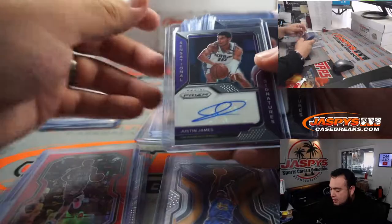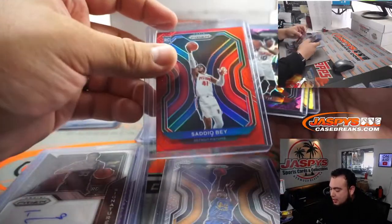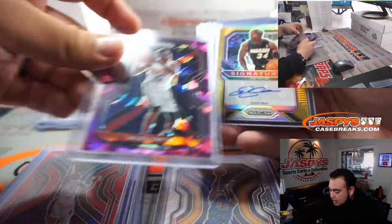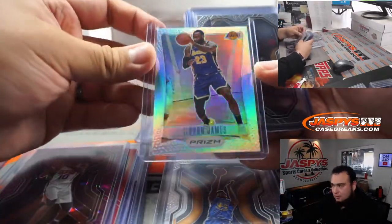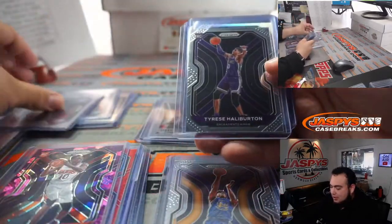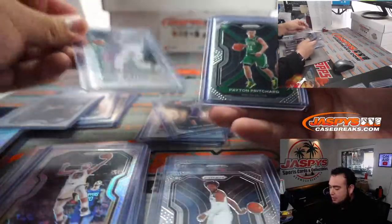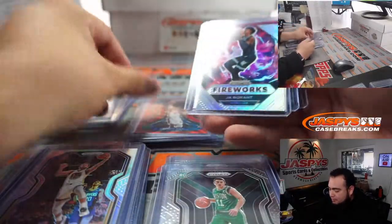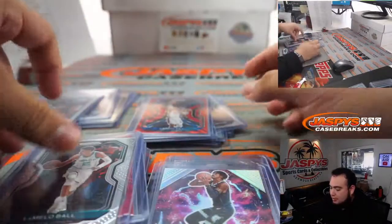Kyrie red. Justin James, rookie autograph, Tre Jones, Giannis, flashback, Sadiq Bey, red, Jalen Smith, a gold, Ray Allen, LeBron James, flashback, silver, here's another LeBron James, Tyrese Halliburton, Steph Curry, silver, Anthony Edwards, rookie, Ja Morant, retro, Payton Pritchard, Sadiq Bey, Ja Morant, fireworks, Allen Iverson, Onyeka, and LaMelo Ball.